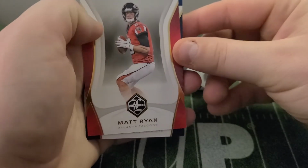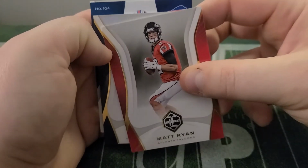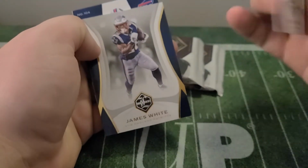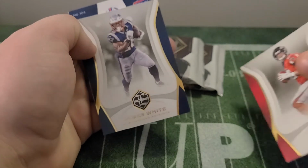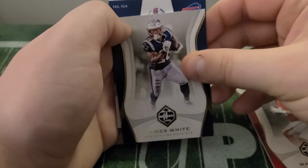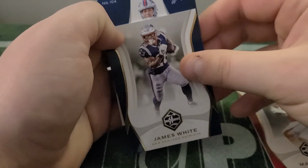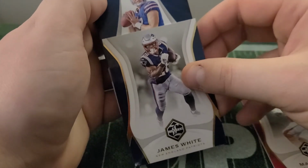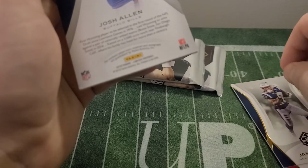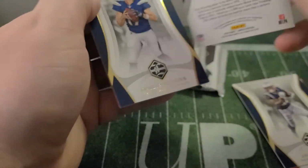So, here we go. You got Matt Ryan. Ooh. I see something good right there, potentially. A backwards Bills card. These base cards are not numbered. James White. And let's see who this is. Oh. Please be an auto. Yes! Let's go, baby! Oh, this is going to be sweet.